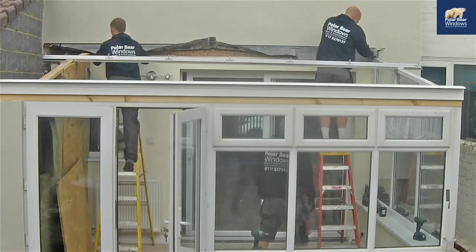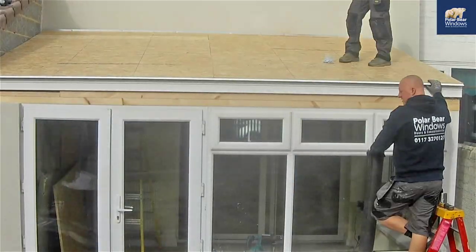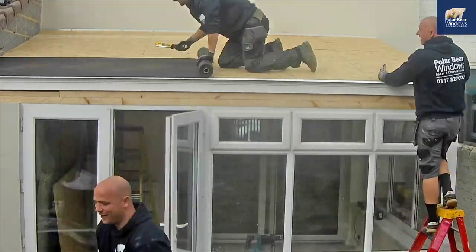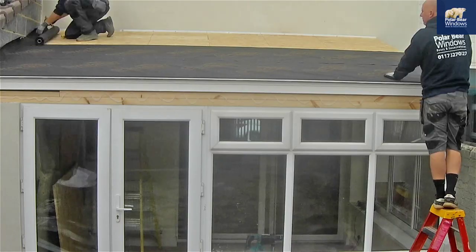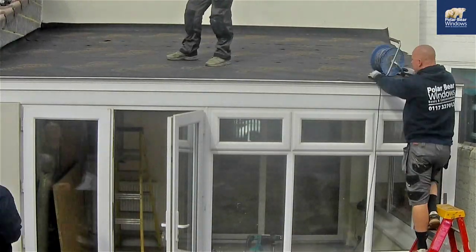The metamorphosis is incredible. Enjoy a refreshing 10-year guarantee, interest-free finance, or buy now, pay later, subject to status. There's absolutely no reason whatsoever why your conservatory should continue to give you the hump.